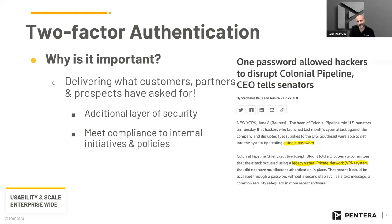Why is it important? This is something that we always need to think about when looking at new features and capabilities that Pentera has. We always try to add, or always add actually, features that we understand from you, our partners, from our customers, and internally, that these are important. Since we've been getting this ask for quite a while now for adding two-factor authentication, we've done it. We listen to our ecosystem, let's say.